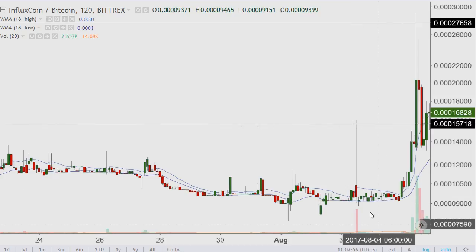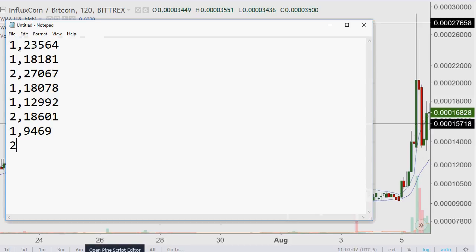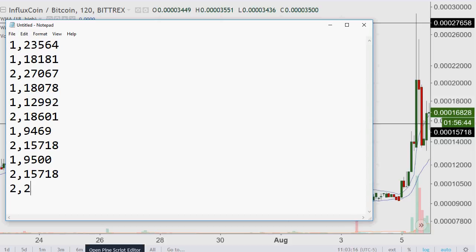So technically at 18 is at around 9,500, so I can do this. Sell at 15,718, buy 9,500, sell again at around that 15 number, and then the other sale again at 27,658. Okay.